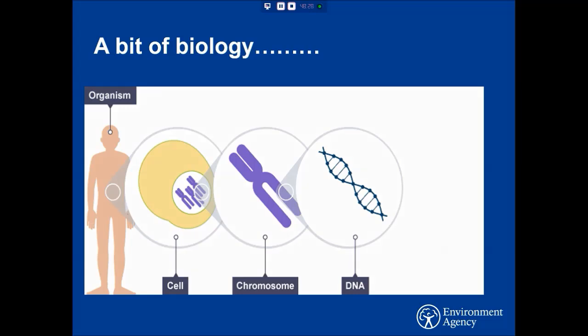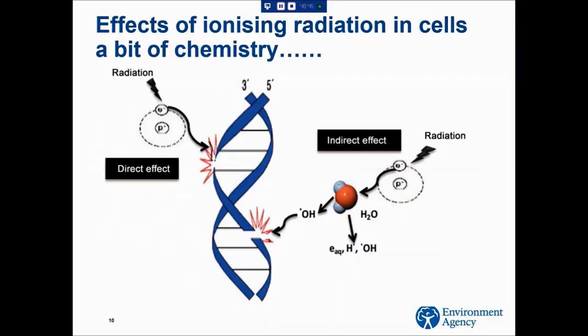But we're all humans. We're all made up of cells. And in the cells, there are the nuclei. Within the nuclei of cells are the chromosomes, which contain the genetic material. And that genetic material is in the form of DNA. Okay, double helix. The ionizing radiation can actually damage the double helix, the strands of DNA in the nucleus of cells.